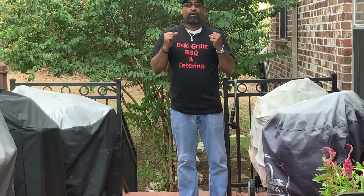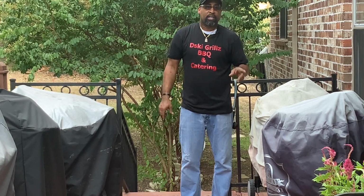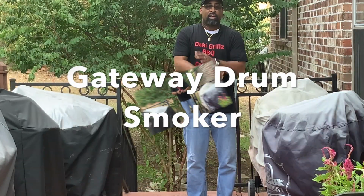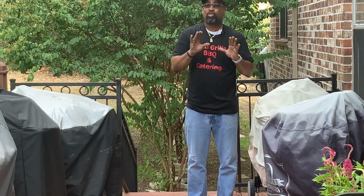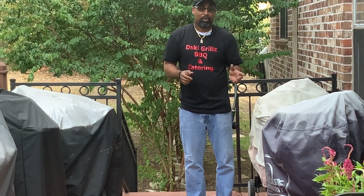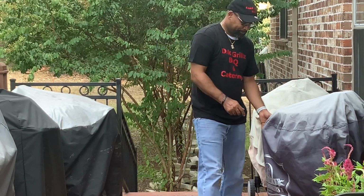I love it for cooking ribs. I have not found a grill that makes better ribs than the Gateway drum smoker. Now there's plenty of drum smokers out there. I'm telling you, you have the pit barrel cooker. You have so many different ones out there at different price points. This baby caught my eye and I had to have it. So let's check it out.